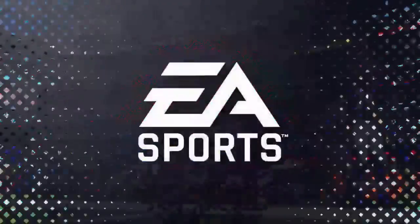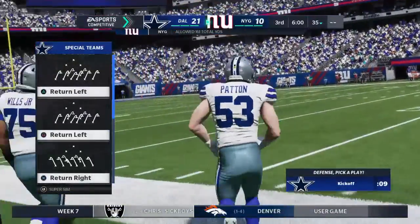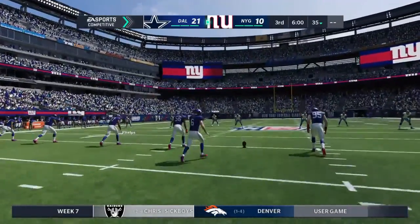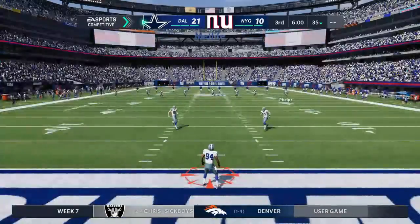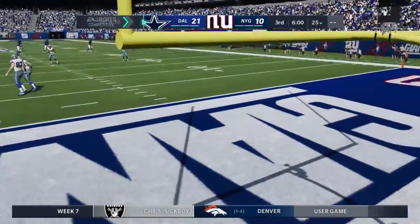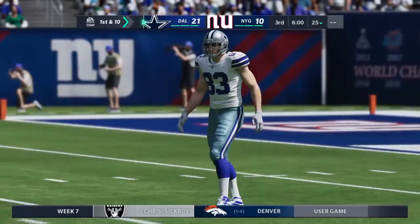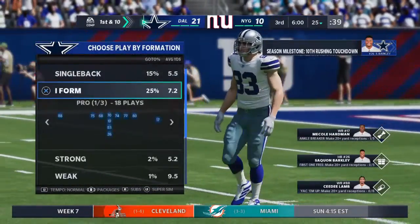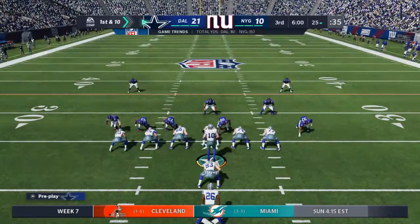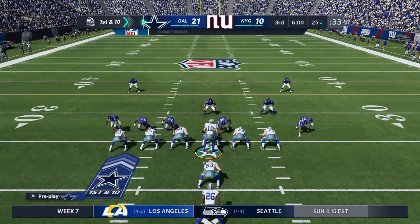The second half upon us sooner than we bargained for. Week 7, second half. Let's do it. Set to kick off. The Cowboys will get the football first here, and they have the lead as well as we are underway in quarter 3. And that one will bounce out of the back of the end zone, so we will start here at the 25.